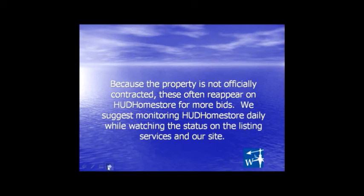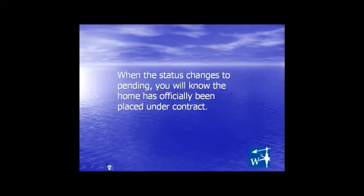But the other thing that I always like to let people know is that just because it's not showing up today, it may show up tomorrow. Simply, HUD is looking at bids. They aren't going to accept any more bids. They're not accepting any backup bids. But if they decide for whatever reason that the bids they have, they're not going to go ahead and pursue, or if a bid that they accepted does not turn into a contract, the property will show up again on HUDHomestore. So you should monitor it daily, and you should know if it comes back available.